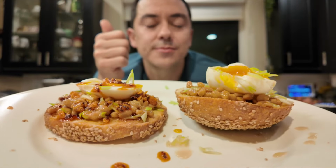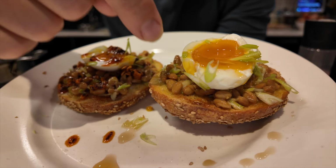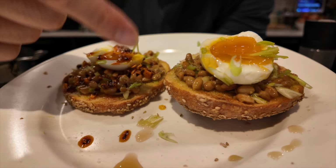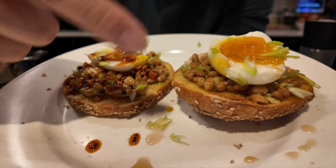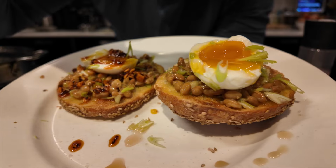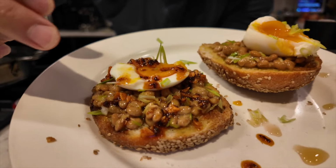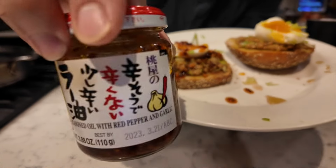But what I did was, I normally have a half-boiled egg with the natto, and then some green onions, and I put that on top of my rice. But obviously I don't have rice. So I thought, put it on this sesame bagel. After toasting it, I did put some butter. So I'm gonna see how it tastes. This one is gonna be just a more original natto flavor with a little bit of soy sauce, some salt. This one has no soy sauce, and it's got Japanese chili oil.